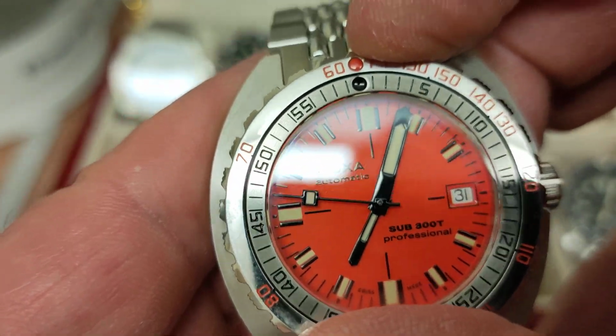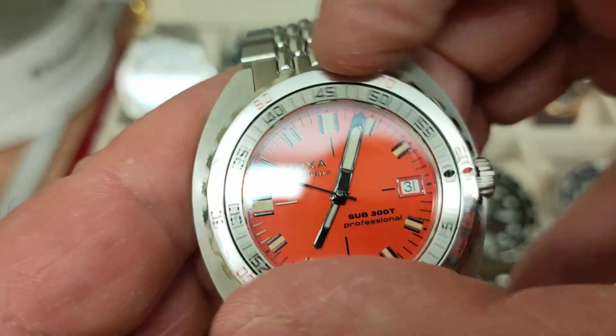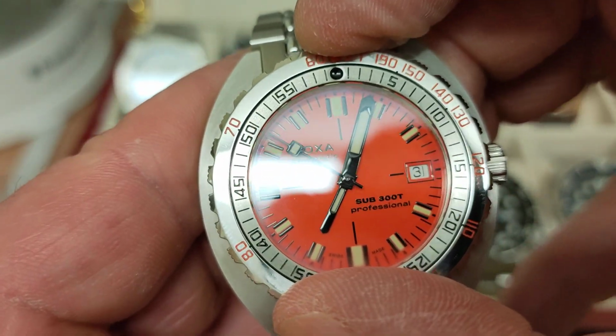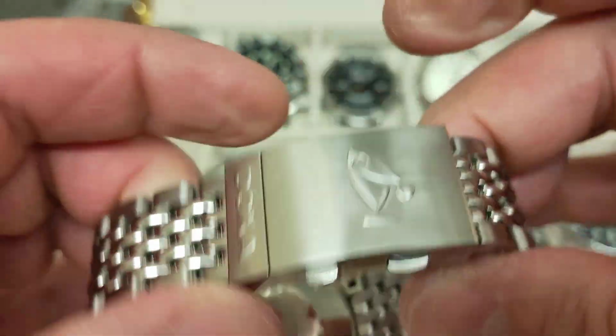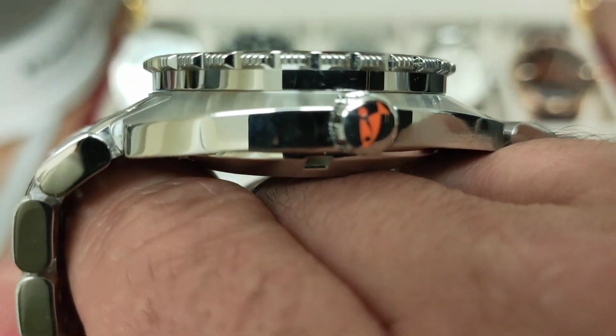and it's not misaligned like my other one. Just try and get it right here. There we go. And this is really great. Great clasp, beautiful extension, Jennyfish. The Jennyfish, interestingly, is not the Doxa logo.